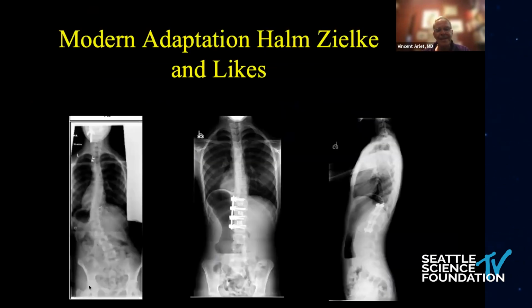A modern adaptation of this system was the Halm-Zielke and the like instrumentation, which consists now, if you still want to use this anterior approach to treat thoracolumbar curve, of using two rods and cages, and you would give, according to the John Hall principle and the Boston group, a slight overcorrection of the curve, and this allows you to save one level distally, and it gives a beautiful result in well-selected cases.